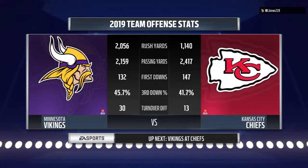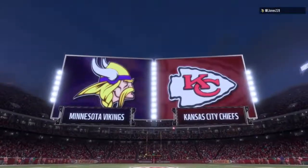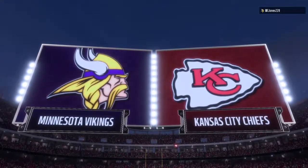Everybody, I'm Larry Ridley, and this is the NFL on EA Sports. The Chiefs come into today's game looking for a way to pick up win number 10 on the season. It's the Vikings going up against the Chiefs.